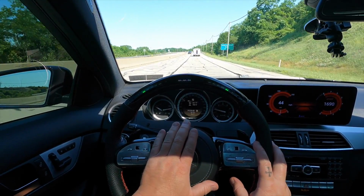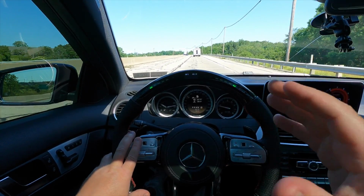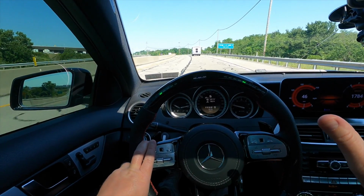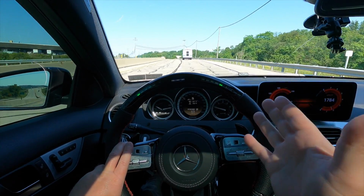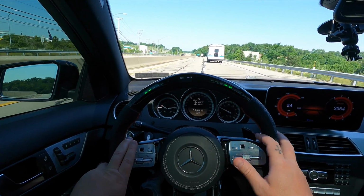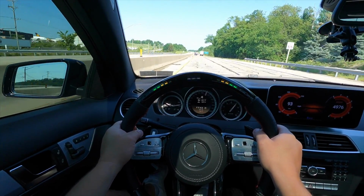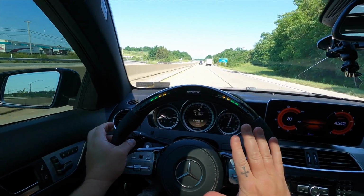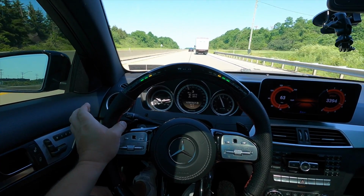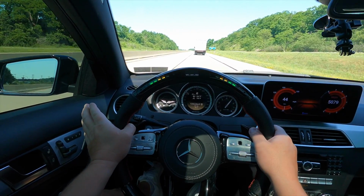Now, while this is my first W204, I've had 2 W205s, the currently latest generation of the C63. It was a 17 and then also an 18, and I loved those cars, still do. Probably better looking than this car, but this is still my favorite just because it feels so raw. And it's almost as fast as well with the tune. And the downshift. Oh, it's just so nasty.